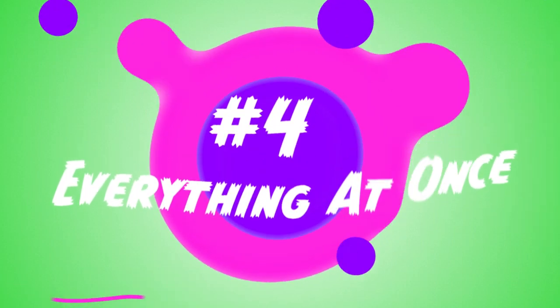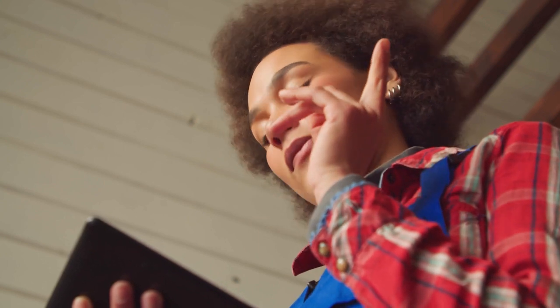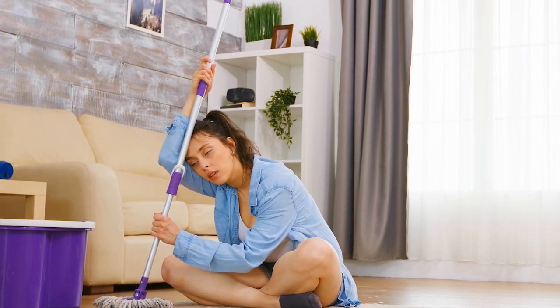Number four, tackling everything at one time. You want to go into cleaning with a plan, with a strategy, okay? Trying to do everything all at one time can be overwhelming, it can be stressful, it could be tiresome. If you're like me, I'm 41 years old, cleaning the entire house at one time will leave me completely exhausted for the rest of the day and I don't want to do anything else. Who wants that? Absolutely not.